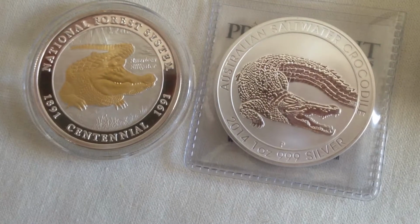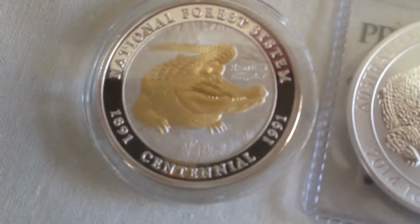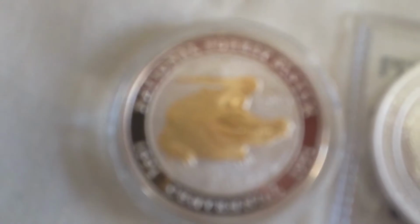Let's look at it like this. Hold on here. There we go. Australian crocodile, American alligator. Pretty neat stuff, guys. Cool stuff. So yeah, that's kind of neat. And then this is the back of it.